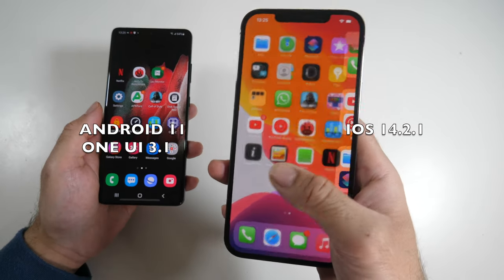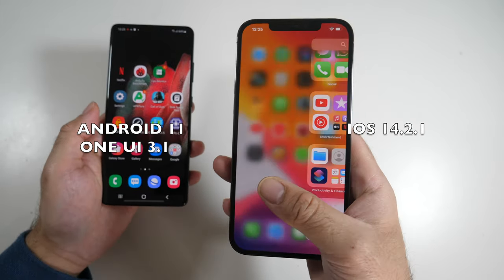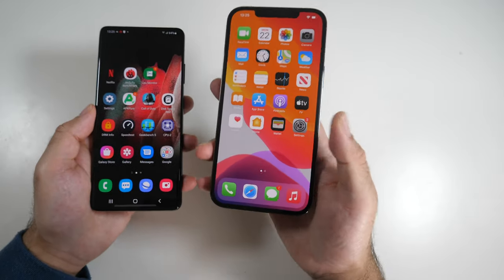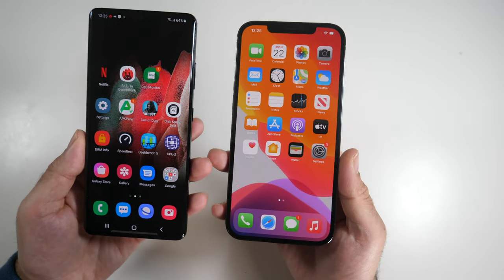And the iPhone 12 Pro Max is running iOS 14.2.1, a simple OS. Not much has changed throughout the years. We're getting very minor increments, but apart from the fact that it is very simple to use, somebody who's not very tech savvy can pick up an iPhone and say, hey, that's actually quite easy to use. And that is how they've designed their OS.